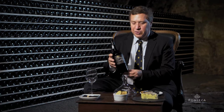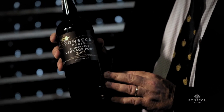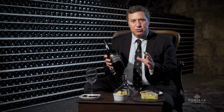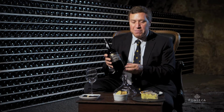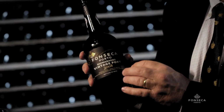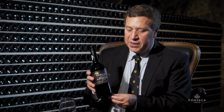Vintage port is all about taking these extraordinary wines from a single year, which will be bottled 2 years after the harvest, and it will be bottled with no filtration at all. It's exactly just what nature gave us. That makes every bottle of vintage a time capsule. It will capture the character of the year. It will capture our work that we have done.